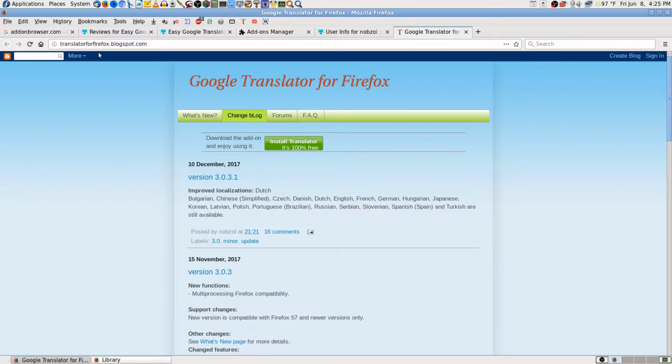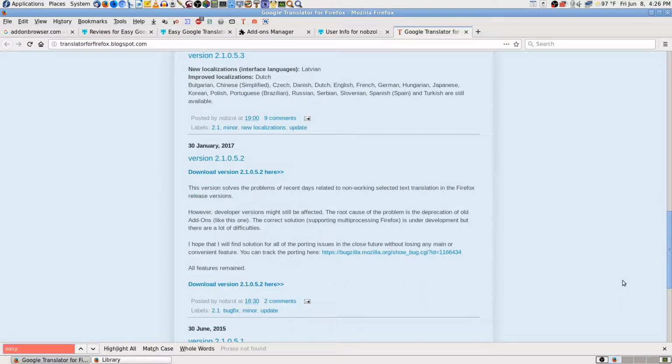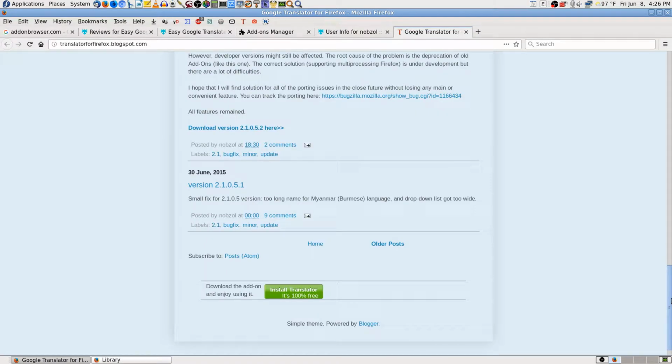Okay, there it is. And they're using Blogspot instead of what you generally see, like GitHub or something like that, for software. But this is the one I'm using, not the one that is nothing, of course, nothing mentioned about there. Let's see. Even the word easy is not even in there, so yeah, I don't think it's the same outfit.